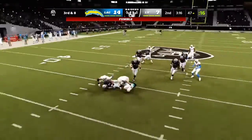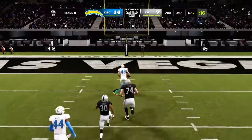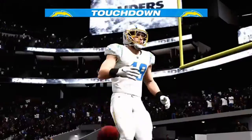And now the ball's out. Carr lost it. Fumble. And picked up by the Chargers. And they're going to score on the fumble return. Touchdown, LA.